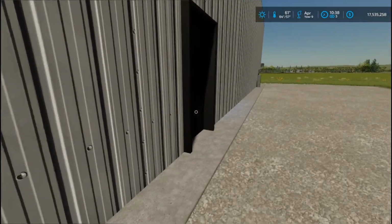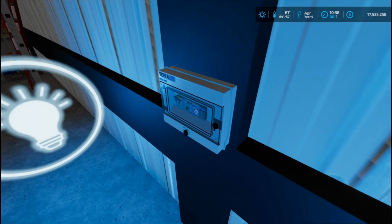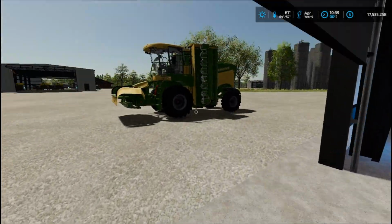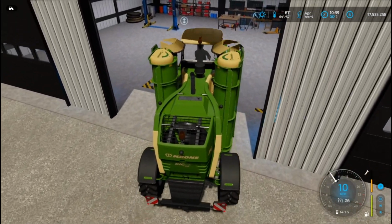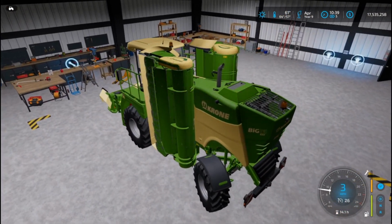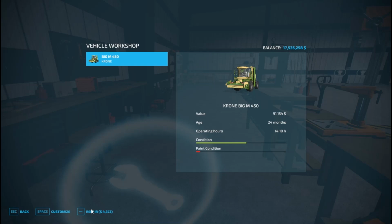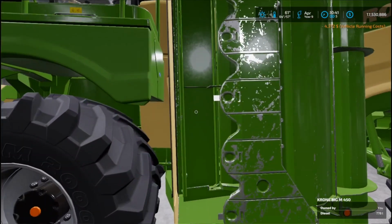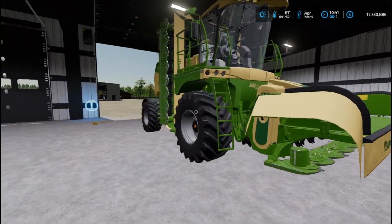Alright, let's get this door open, the middle one. Turn a light on at least. There we go. We'll pull this in here and we'll get her worked on. There we go. See how much that's going to cost us. $4,000. That ain't bad. That ain't bad at all. Could probably use a repaint, but again, that's not bad.